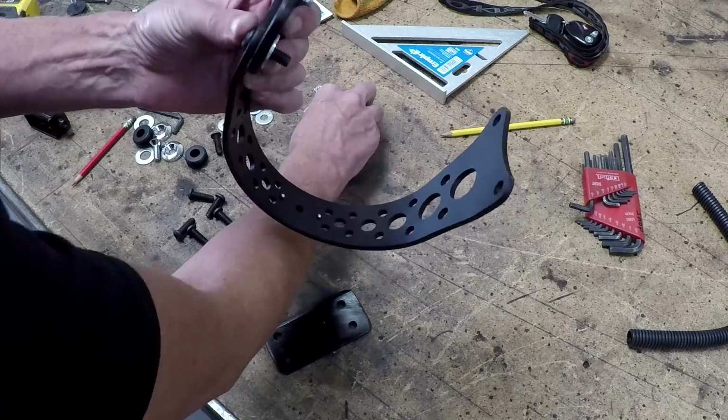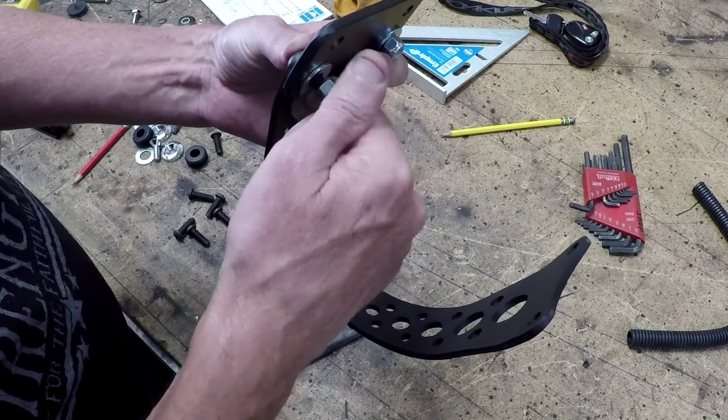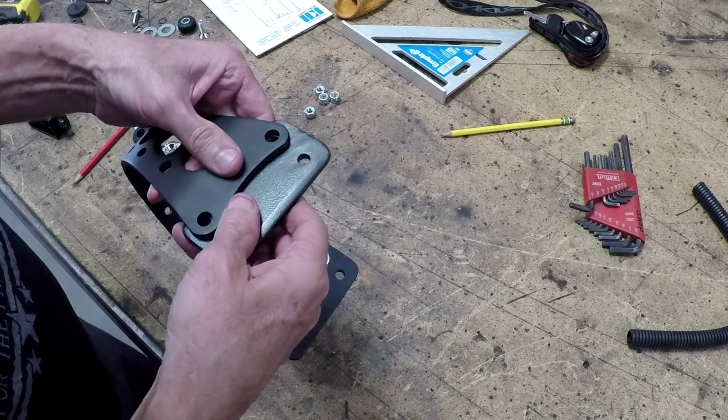Yeah. I have a Makita with a grind off wheel. Stick forever? Yeah.